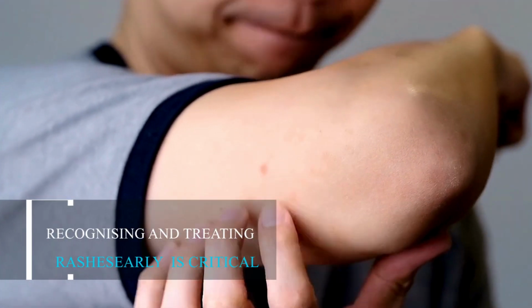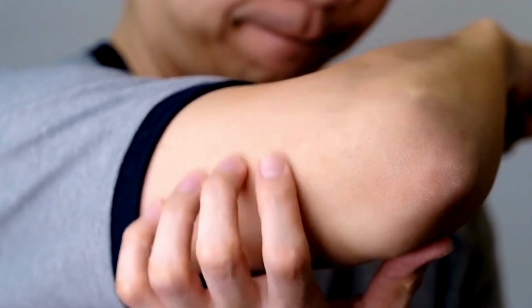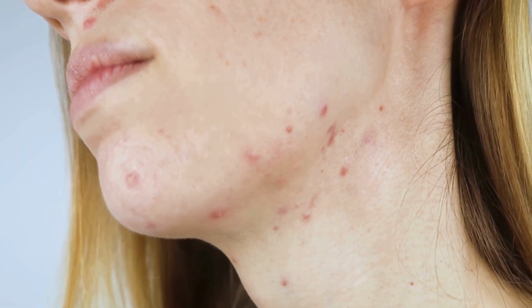Recognizing and treating these rashes as soon as possible is critical, not only for the health of the skin, but also as a signal to investigate one's blood sugar management.